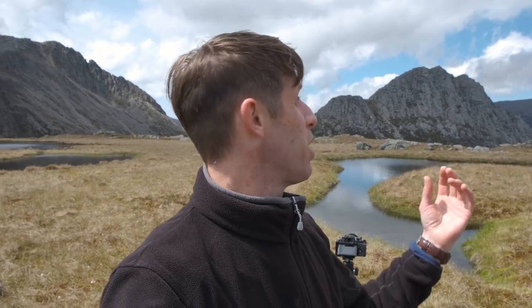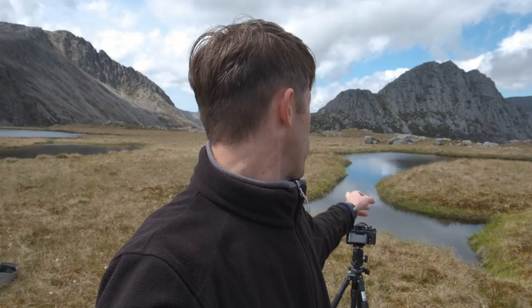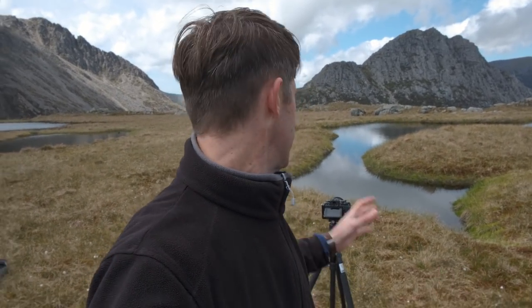The only filter I've got on is a polarizer, and that's really bringing out the blues in the sky and taking a bit of reflection off the water, not too much, just a little bit. I don't want to take too much reflection off because I want to get some of the detail of the sky in there as well. Tweaking the polarizer really helps bring out the detail in the clouds. So really, a good addition to this.